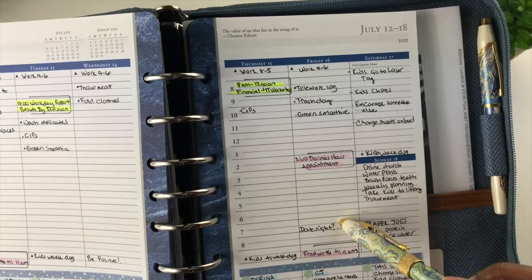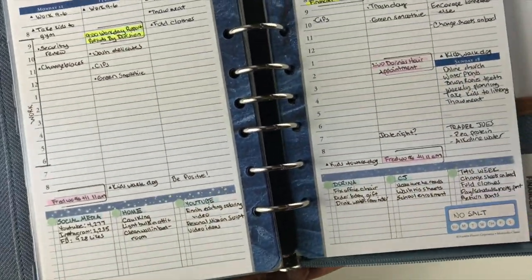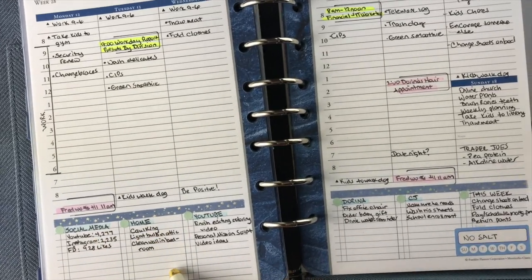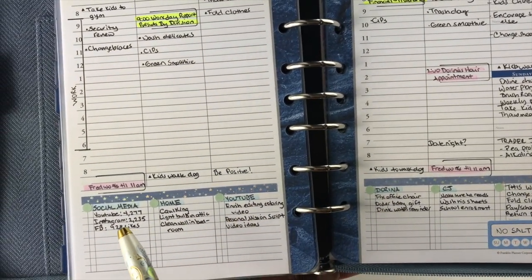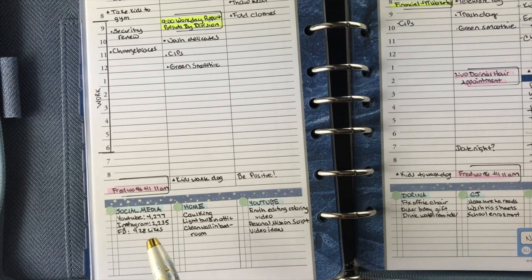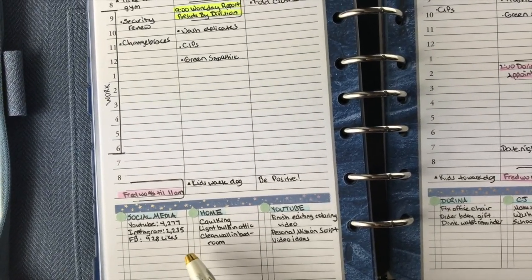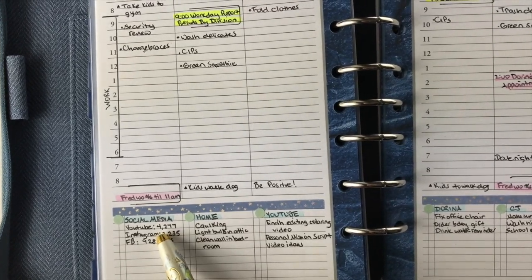At the bottom, what I've done is I've covered up that daily task part, and I divide these into different sections. So here is a social media section where I keep up with the numbers. So here I keep up with my stats. Currently on YouTube, that's how many followers I have.